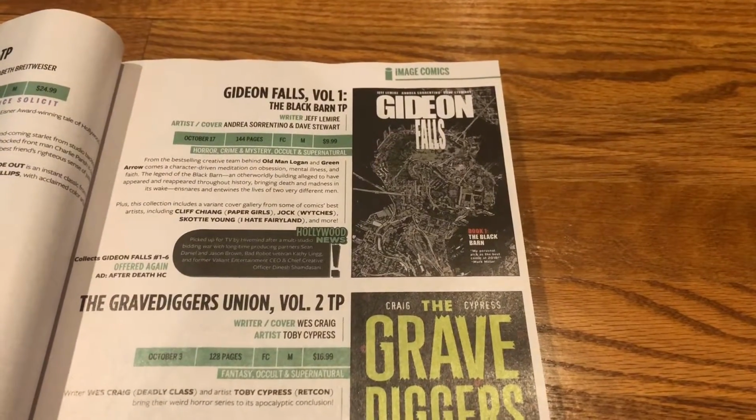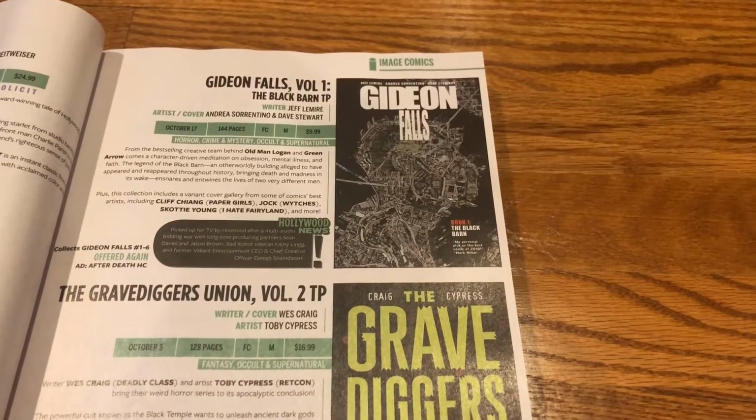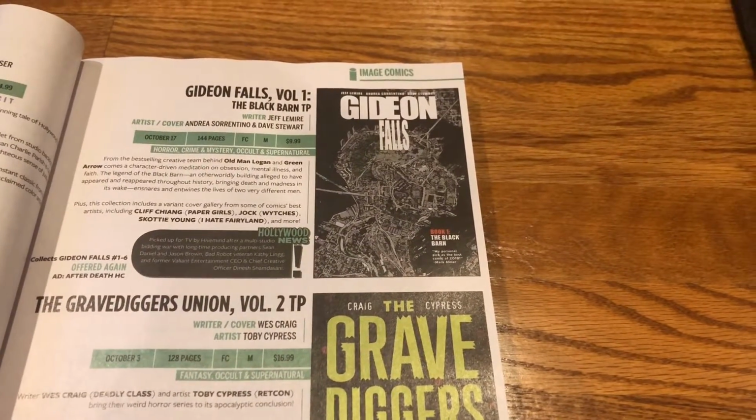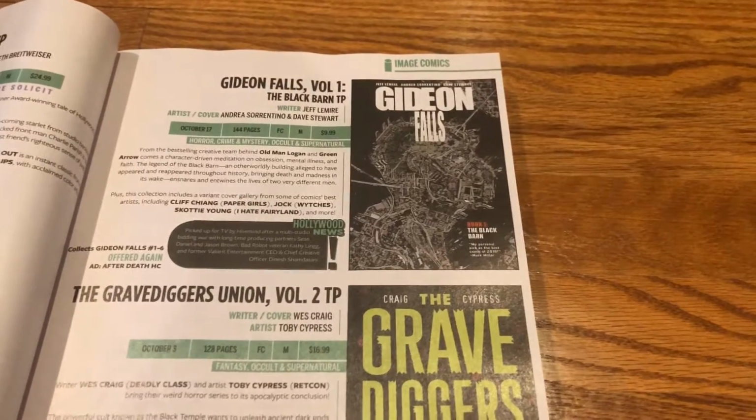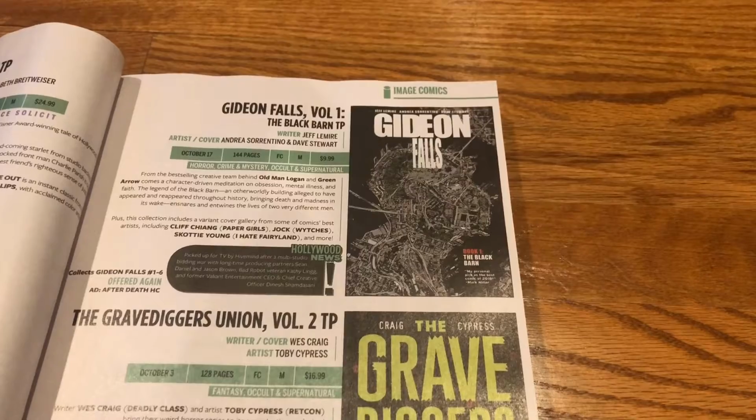I spoke at length about this on this week's episode, so episode 557. I've been buying it in issues. It's amazing, as are most things that Jeff touches. But here's a chance to buy the trade if you didn't buy the issues.